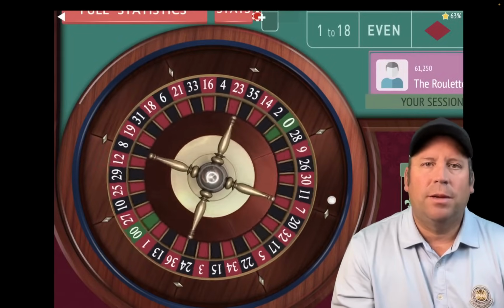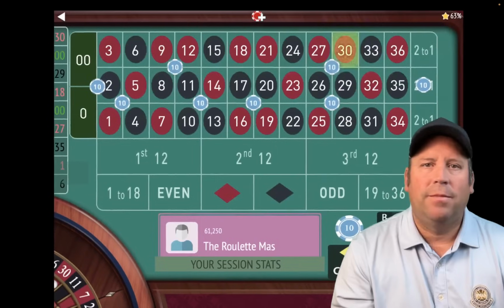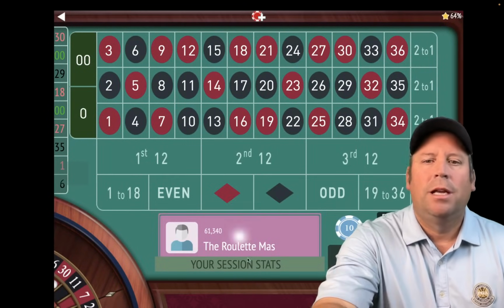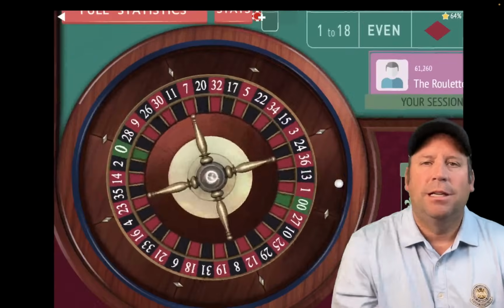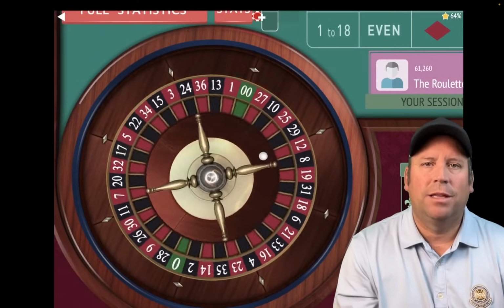This is a $2,000 bankroll system, but you can play for a lot less if you just divide the bets, and you can just divide the starting amount by the same number. That's the smart way to do it. We're up $110 already. Let's rebet and spin. I can't wait to hit some of those big jackpot numbers with this one.